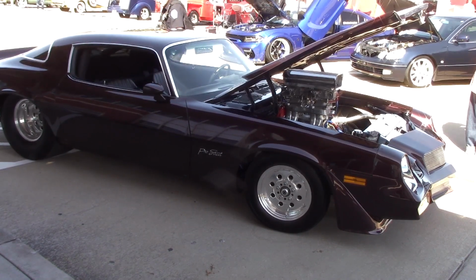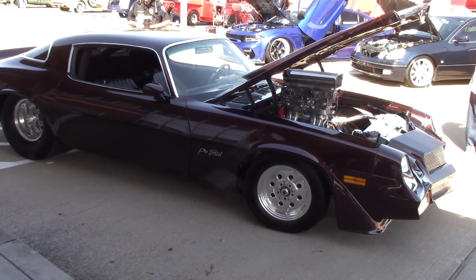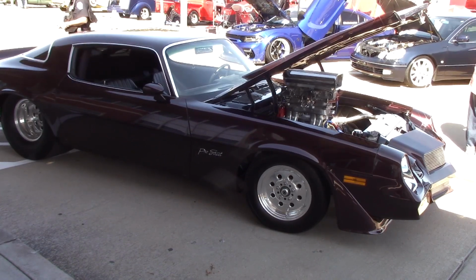I was going to say, you're going to have to use some booster with that compression ratio. But it runs good on pump gas, 93 octane. It runs fine with it. But I put a little bit of race fuel in it yesterday, just to have fun. You can smell it coming through the parking lot, that racing fuel. That thing is bad. It crackles more too. It'll burn your eyes a little bit. But she's nice, and it runs good on the street.